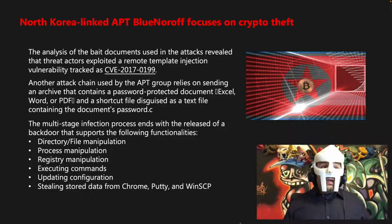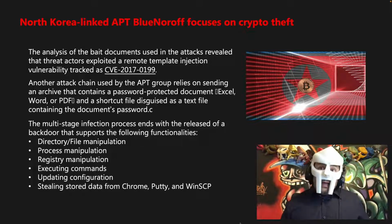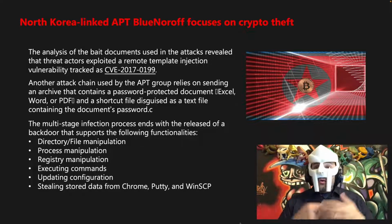The multi-stage infection process ends with the release of a backdoor that supports the following functionalities: directory and file manipulation, process manipulation, registry manipulation, executing commands, updating configuration, and stealing stored data from Chrome, PuTTY, and WinSCP. The attackers use the malware to steal user credentials, perform lateral movement, and compromise as many systems as possible in the victim's network.